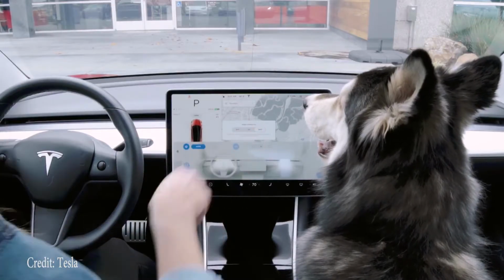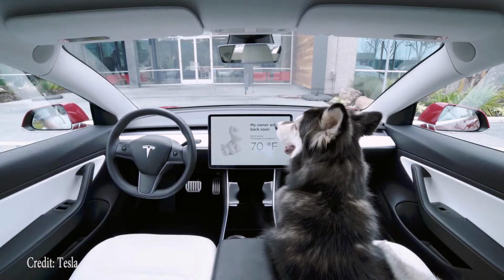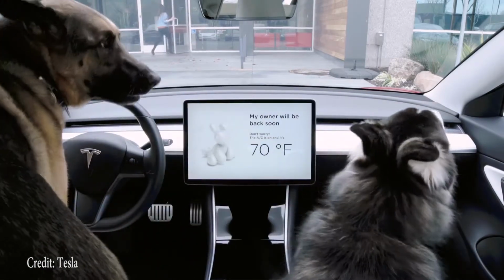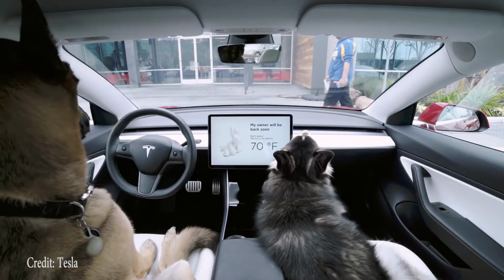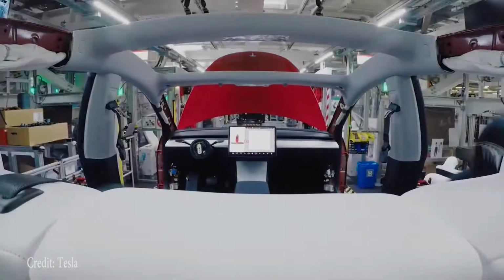Tesla has rolled out a new feature called dog mode, where it will basically keep the temperature of your car cool or warm, depending on the outside and what you want, while you are away inside of a store. So if you leave your dog in the car, you can set the Tesla to a certain temperature, to keep your dog from getting heat stroke or heat exhaustion.